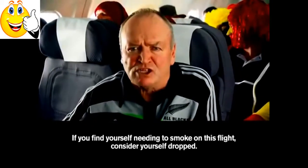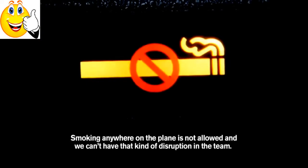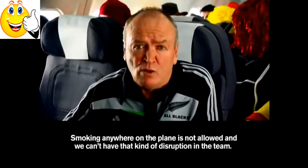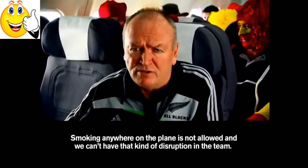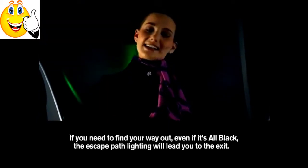If you find yourself needing to smoke on this flight, consider yourself dropped. Smoking anywhere on the plane is not allowed, and we can't have that kind of disruption in the team. If you need to find your way out, even if it's all black, escape path lighting will lead you to the exit. Should we need to evacuate, support others around you who require help.